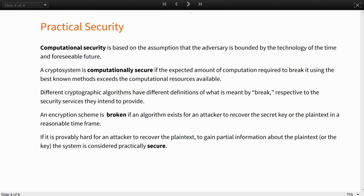Different cryptographic algorithms have different definitions of what is meant by break, with respect to the security services they intend to provide. For example, an encryption scheme is said to have been broken if an algorithm exists for an attacker to recover fully or partially the secret key or the plaintext message in a reasonable time. If an attacker is able to do so systematically for any key, then the encryption scheme is considered to be completely broken. On the other hand, if it is provably hard for an attacker to recover the plaintext or to gain partial information about the plaintext or the key, or any other potentially useful information about the conversation, the system is considered practically secure.